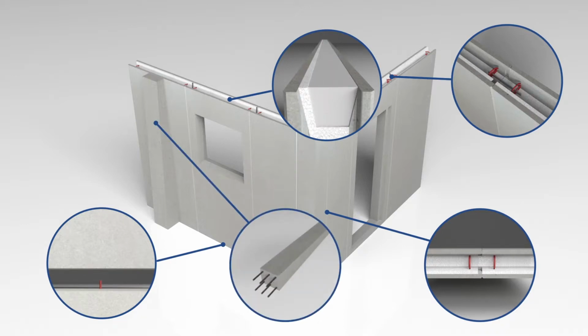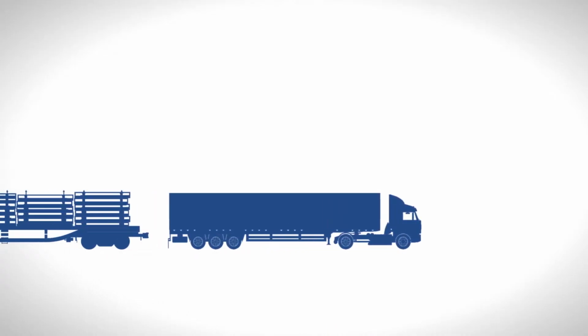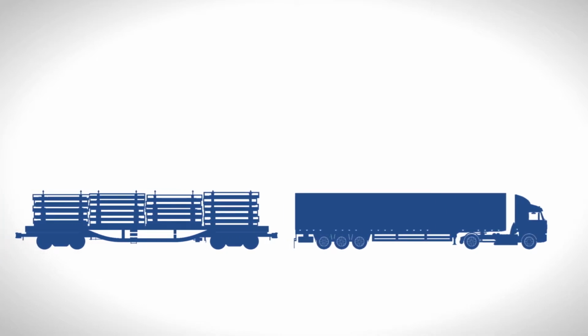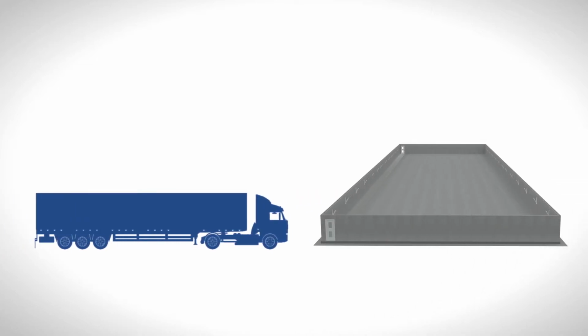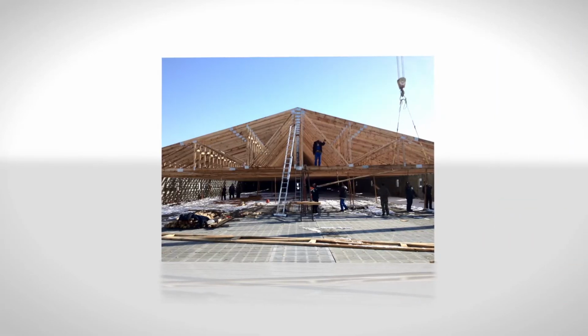Wind resistance of walls is improved with concrete wall supports. Panels are easily lifted with 2 lifting eyes on their upper edge. Structural elements are delivered by truck or rail. With a standard 954 kilogram wall panel, it will take 13 trucks to deliver panels needed to construct a 4,000 square meter fattening station. Wooden trusses.